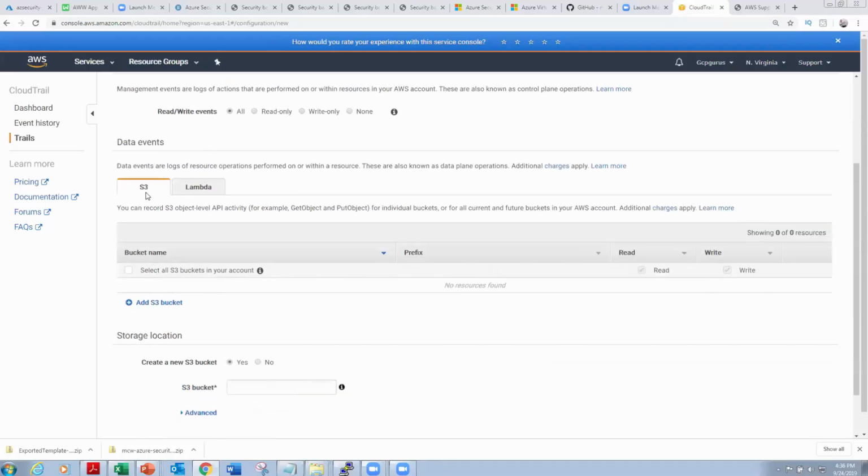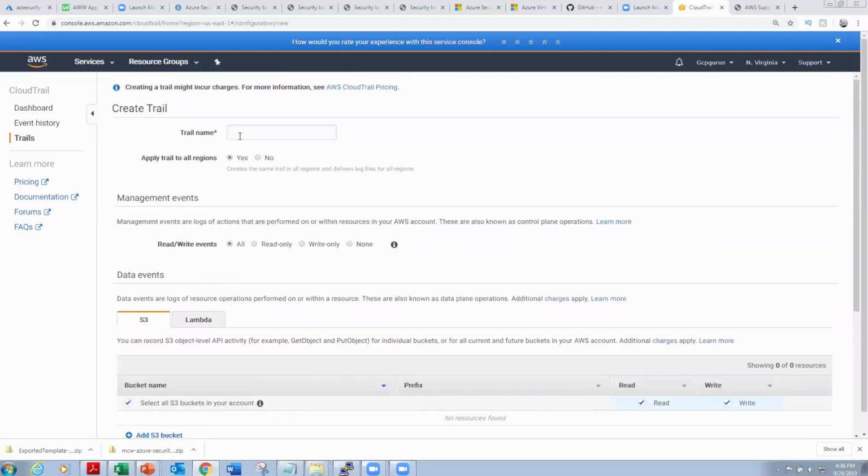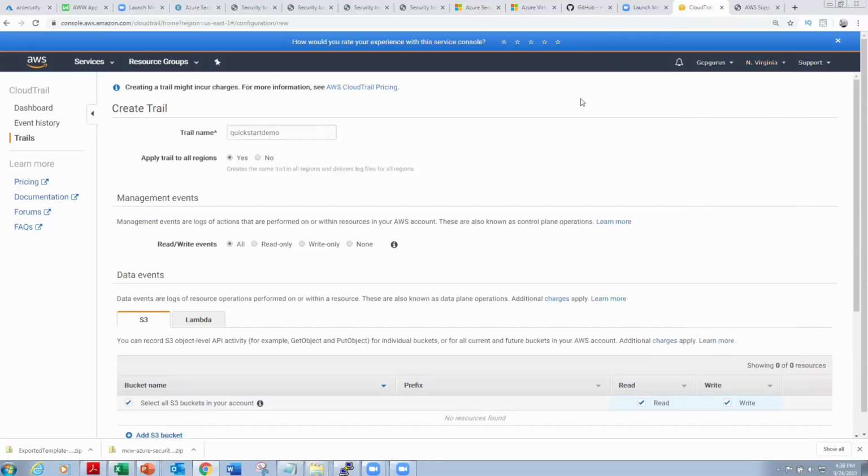I'm going to select the data events. I need to select a bucket if I'm going to use S3, or I could use Lambda and then log it on a function as well. And if I go here, I call this the QuickStart demo. I could apply it to one region or all regions, whatever I want. Now, it's going to pick up my region right here. I'm in Northern Virginia. And again, this is one of the services where I could select multiple regions. It's up to me. A lot of the services like EC2, I have to specify the region I deploy it in. This can be confusing to people sometimes.